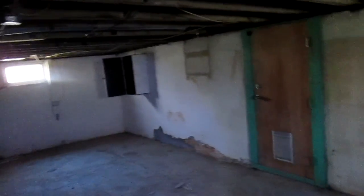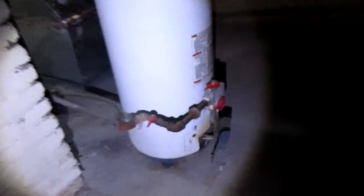And down here in the basement. Basement looks like it's kind of short. 6'1", 6'3". Yeah, so all around it's a little short. Yep, 6'2". HVAC right in the middle here looks good. Looks really good. Mostly. Everything's in there. Nothing's ripped out. Yeah, that looks good. And the water heater here looks mostly good.